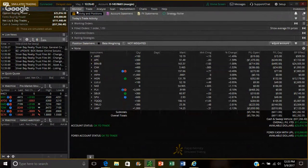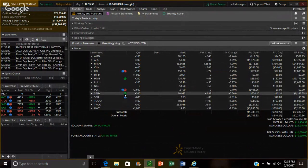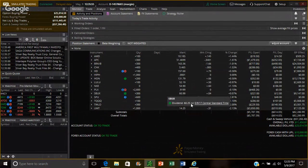When you do trade. We see Honeywell. This is definitely a long-term stock. We see dividends are going to get paid out here. 5.17 here, if you want a dividend, about 68 cents. And we see Starbucks. I'm going to be collecting dividend from Starbucks. We see a dividend of about 25 cents.